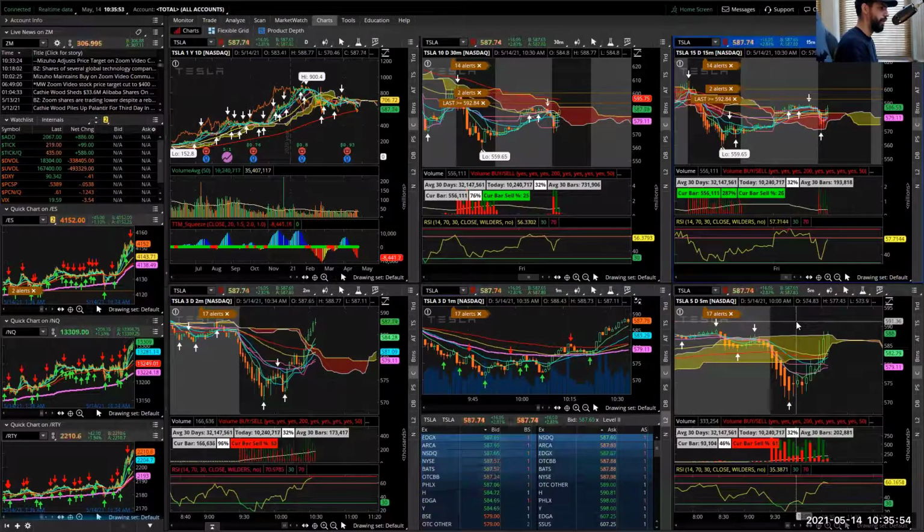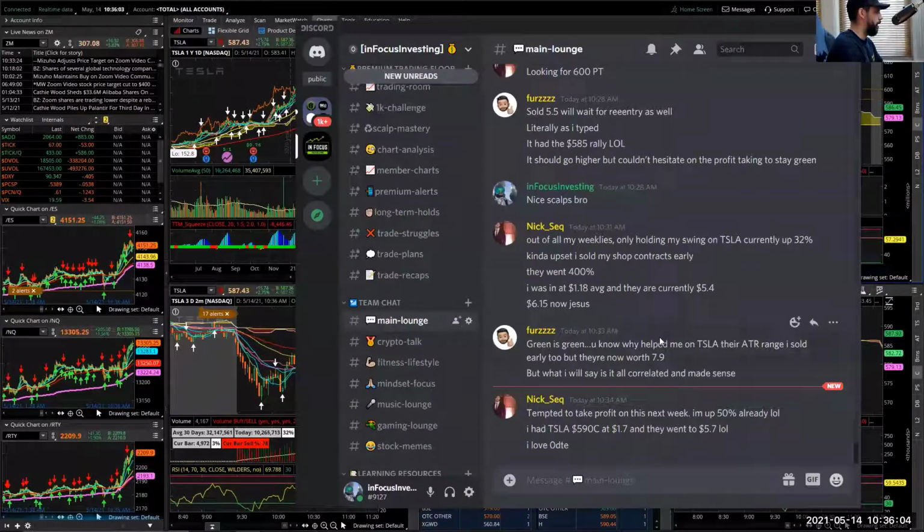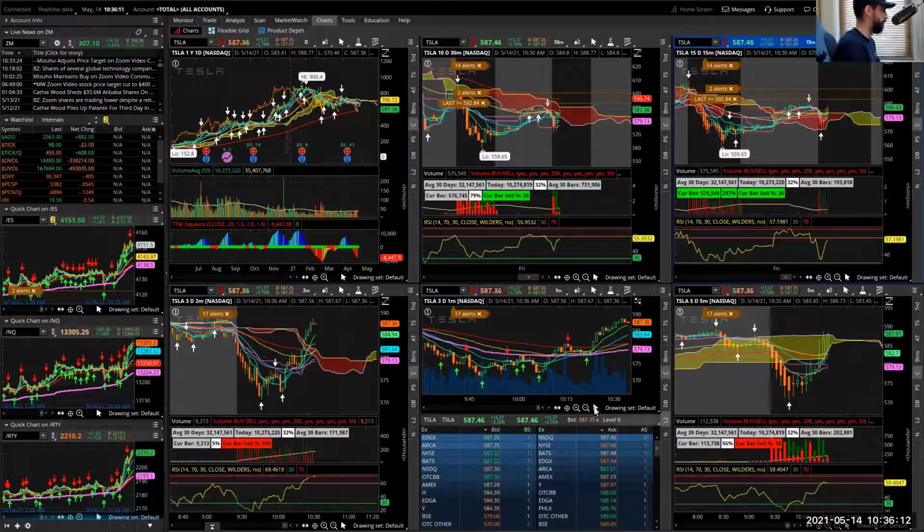I'm not going to be trading anything yet until I see a clear setup. So that's what we're looking at. Some of the guys here scalped Tesla very successfully, so nice job, guys. And now I'm just trying to stay patient here.